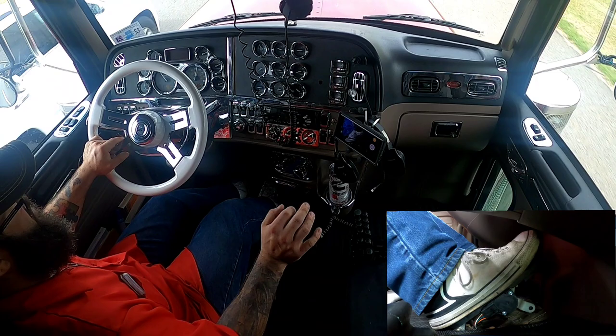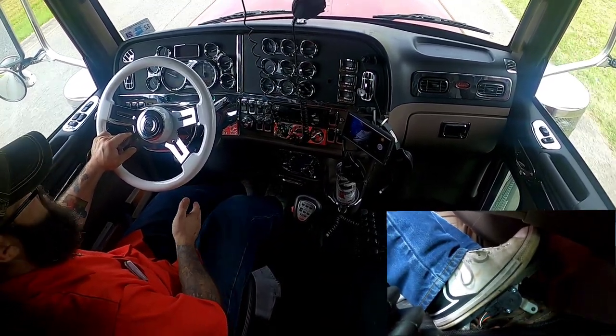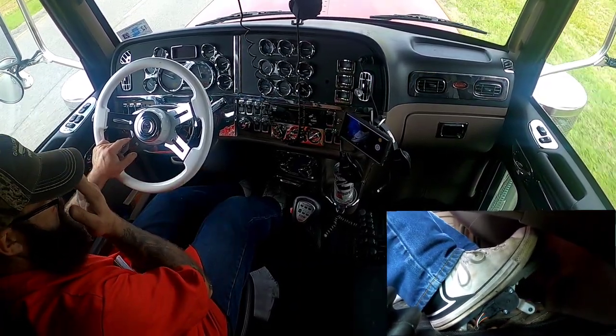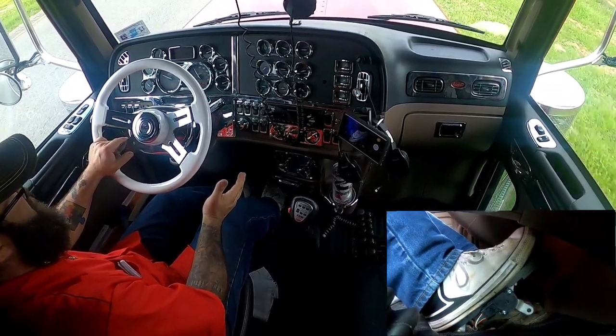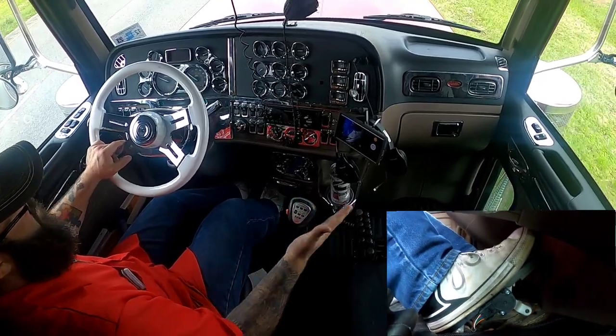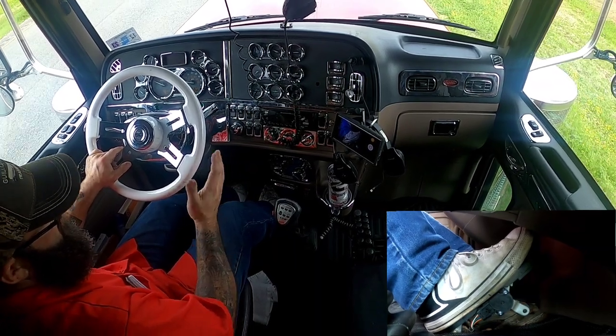If I have to use the clutch, then I will move my right foot off the throttle to the brake to push the clutch. In this situation right here, I'm using my left foot for the brake. Right foot stays hovered across the throttle, because what if I wanted to downshift into a lower gear? I can use my foot to pedal it.